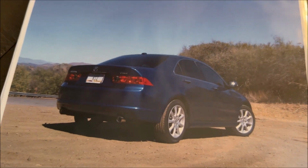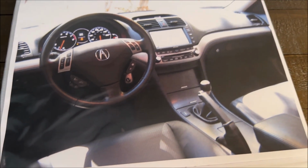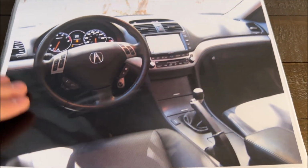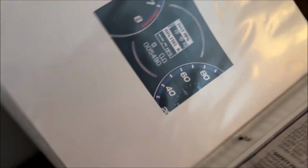Some additional photos from when James had the car just before he sold it to my friend Chance. There's an interior shot. Nothing's really changed there. And that's the odometer from when he sold it, which was 5,400 miles or so.